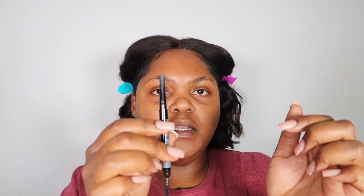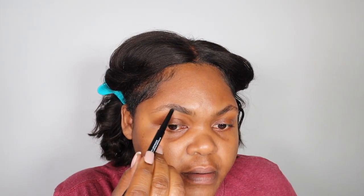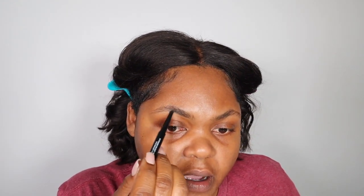I'm going in with the NYX Precision Brow Pencil. It has the spoolie side and then the pencil side. First, I'm just going to brush up my brows. And for brows, for me, I just pretty much start on the bottom and wherever they create a straight line, I just go back from there. And then I start at the arch and just work my way back.